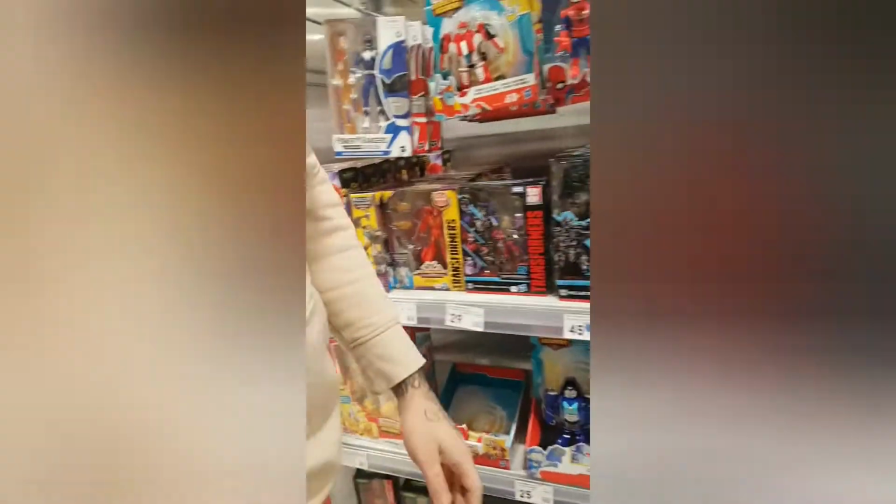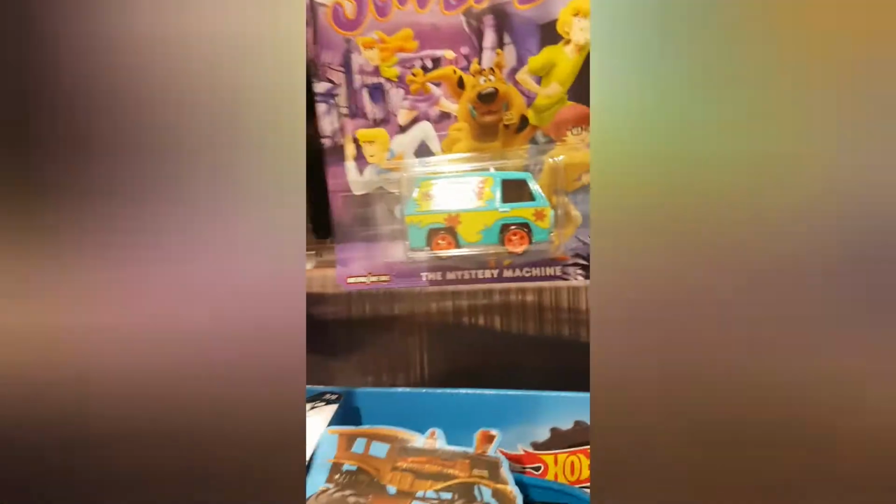Transformers, as always. Hot Wheels cars. These Mario Kart ones look pretty cool. There's Luigi here, and Toad. Toad still looks pretty cool. And then if you drop down, there's also a couple of Toy Story ones, the remote control car. Oh, we've got some Scooby-Doo as well, the Mystery Machine. And yeah, that's pretty much it. A bit of Fast and the Furious next to it.